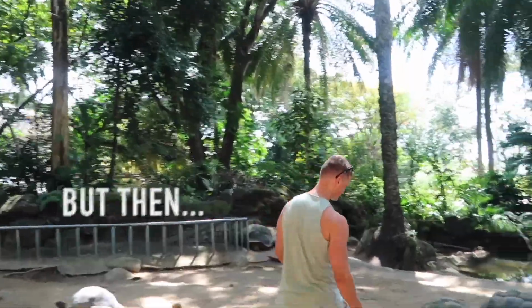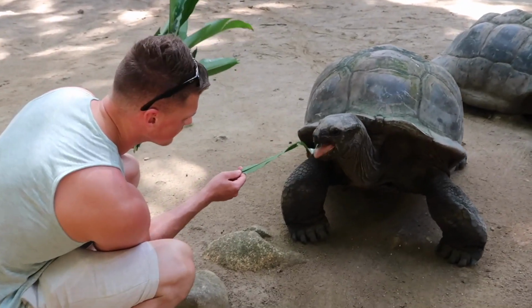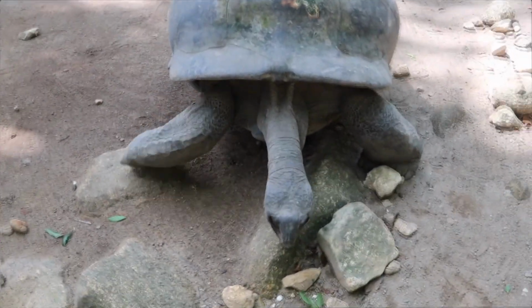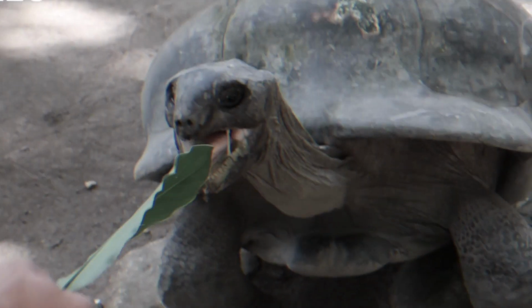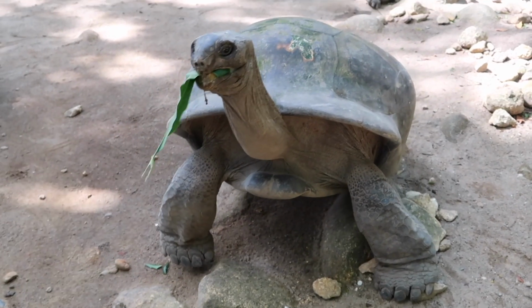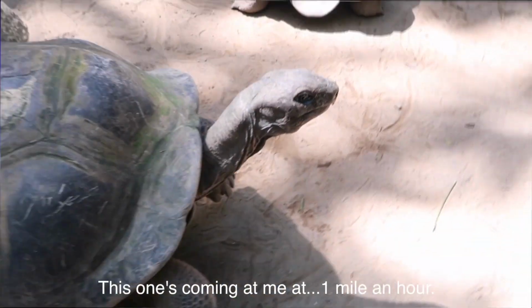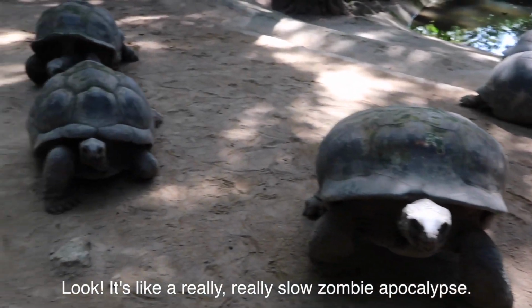Well, those are the monsters, obviously, because they're the hungriest. They're a bit greedy. This one's trying to close in on me. He's climbing. Look at his toes. Coming from behind me, moving at 1 mile an hour. Look, it's like a really, really slow zombie apocalypse.